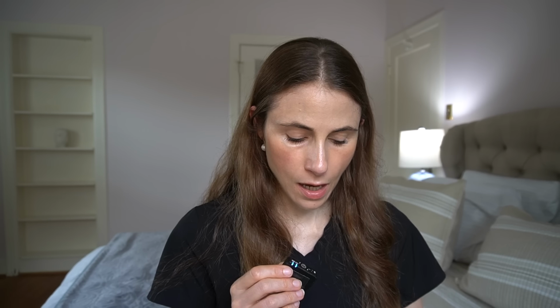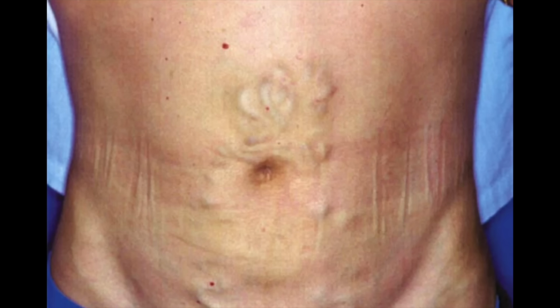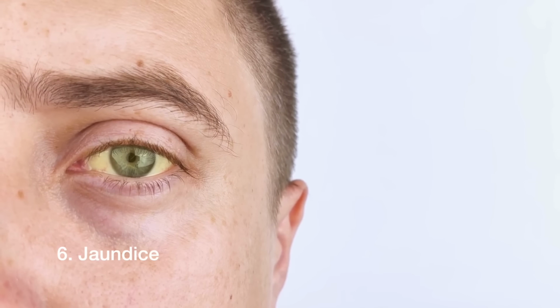We've seen prominent varicose veins in people who are on their feet all day. You see those on your legs, right? But when they pop up on the stomach, that is a warning sign of a damaged liver. And the name Caput Medusa refers to the fact that there will be these large varicose veins with radiating projections, looks like Medusa's head, coming out around the umbilicus, the belly button.